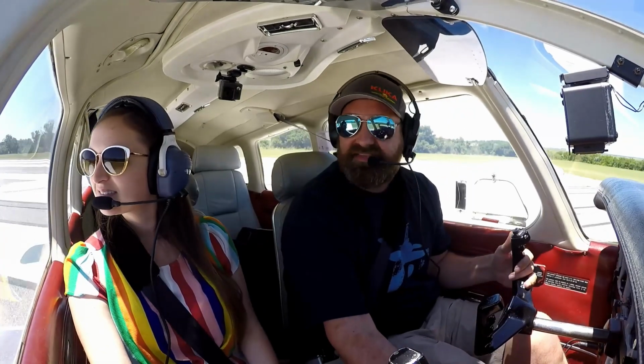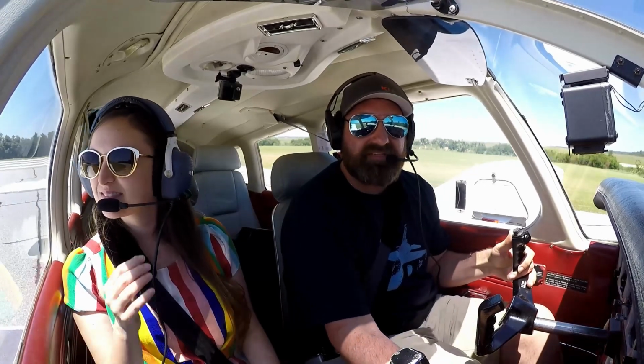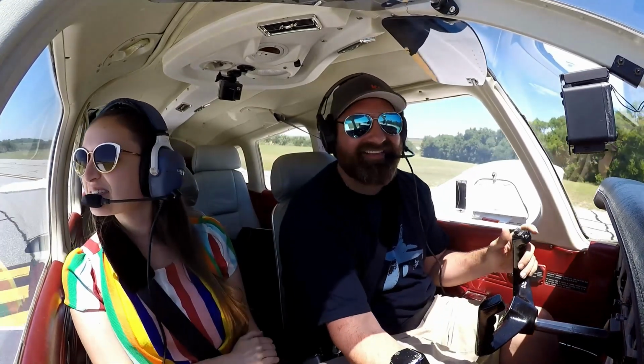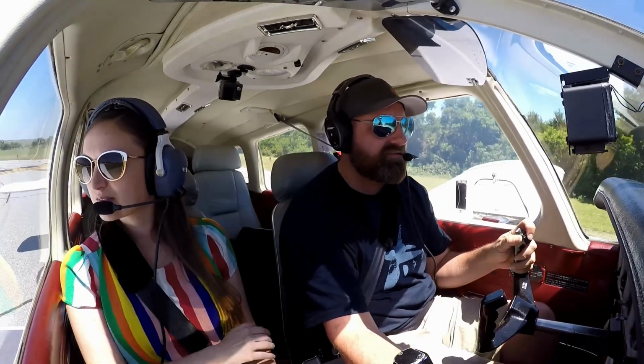Jekyll Island. We'll see what this small airport has to offer. Besides no gas. Jekyll Island, traffic arrows, clear the active runway.